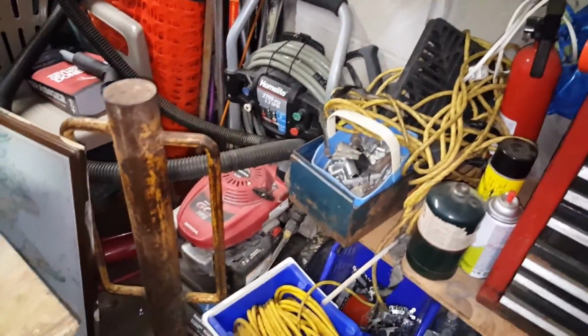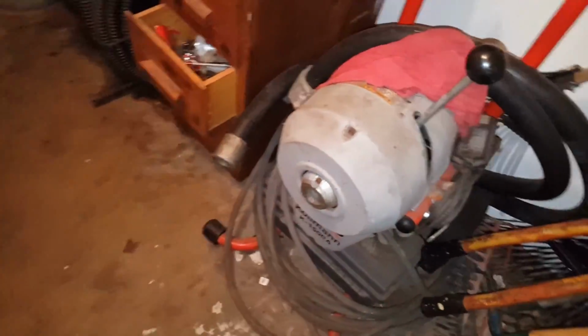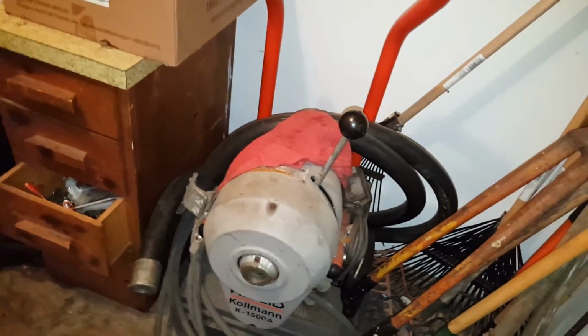I didn't show you all the leaf blower or any other stuff in here. So we got the leaf blower up there, shop vac back there. Just tools. Oh yeah, the big snake. This thing is a beast to use right here. The K1500, I don't know if any of y'all are plumbers. You know this thing's a beast and it's like $5,000, so that thing I have to run once in a while. I don't like it.